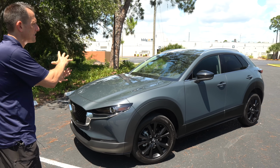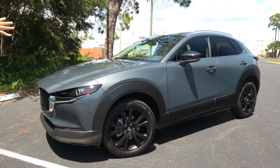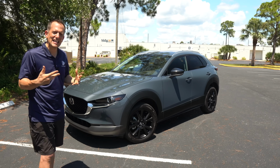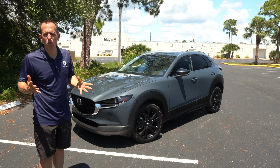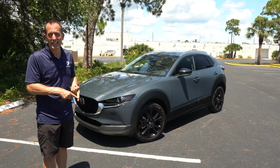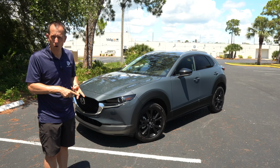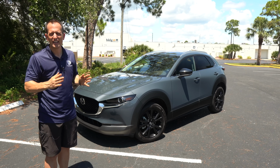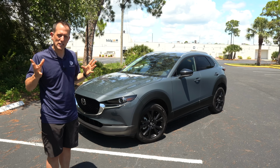Right off the bat, the shape. The way Mazda does their design, you don't have a lot of hard edges. And I think that their designs are a little more timeless compared to, say, a Kia Seltos or a Hyundai Kona or something to that effect, where they're much more angular and kind of almost transformer-ish.